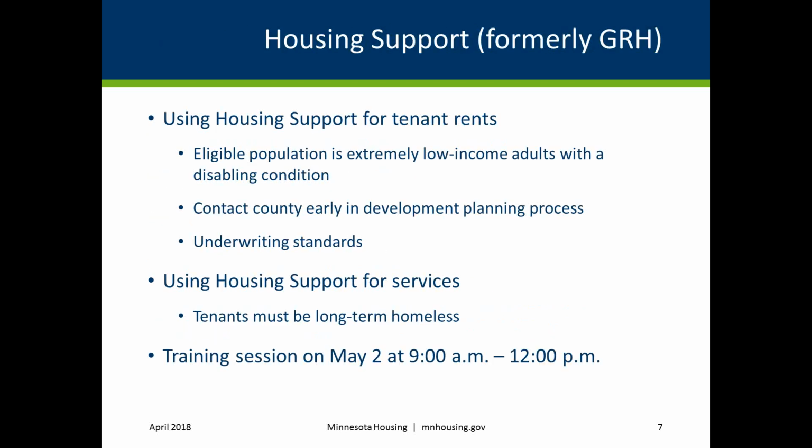Many properties use housing support to pay tenant rents. Housing support is a state-funded income supplement that pays for housing costs for extremely low-income adults with a disabling condition. The County Human Services Office administers the program and enters into contracts with providers, which is generally the supportive housing service provider, but in some cases it could be the property owner or management agent.